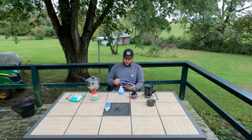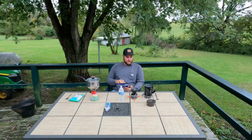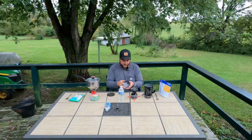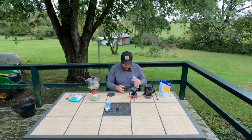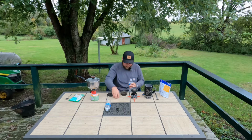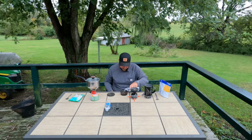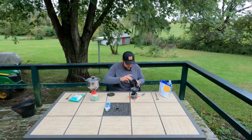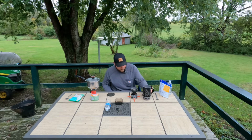So this one says bring 1.5 cups up to a boil. So I think I'm gonna go with a cup in our JetBoil, and the bottom has a 1 cup measuring cup. We'll pour that in there. Yeah, I'll go just a little more than a cup. Probably gonna regret that. I need to start that.